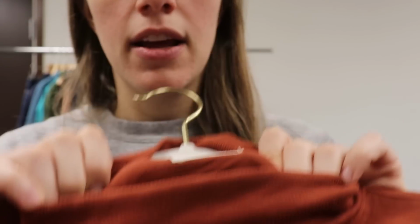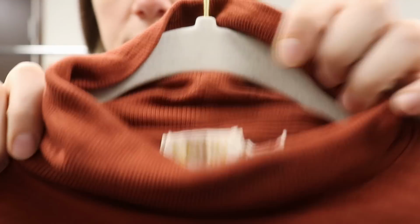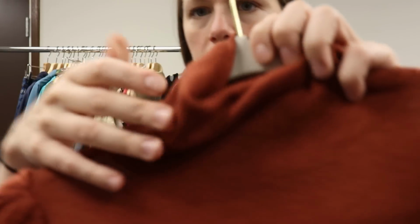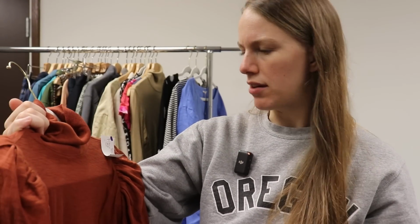Nation Ltd, Los Angeles, made in Peru, size extra small. This is really cute, puff sleeve, short sleeve, turtleneck top. So cute. It's got this ribbed material on the neckline, and then this kind of heathered cotton material, or not heathered, what is that? I don't know.